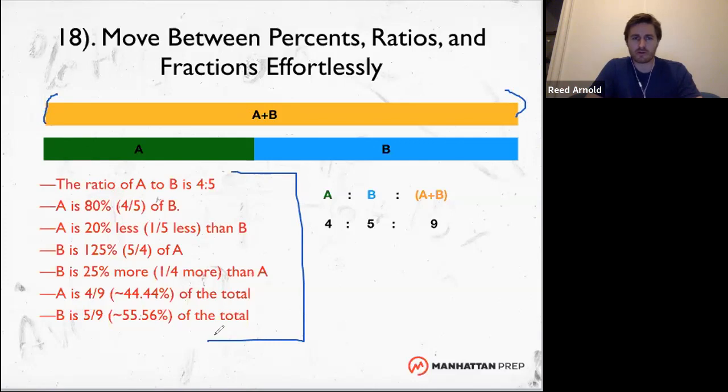If I know the ratio is 4 to 5, that means A is 80% of B, 20% less than B. B is 125% of A, 25% more than A. A is 4/9 of the total, B is 5/9 of the total. I can do all these as fractions or percents. They all mean the exact same thing. They give the exact same relationship.